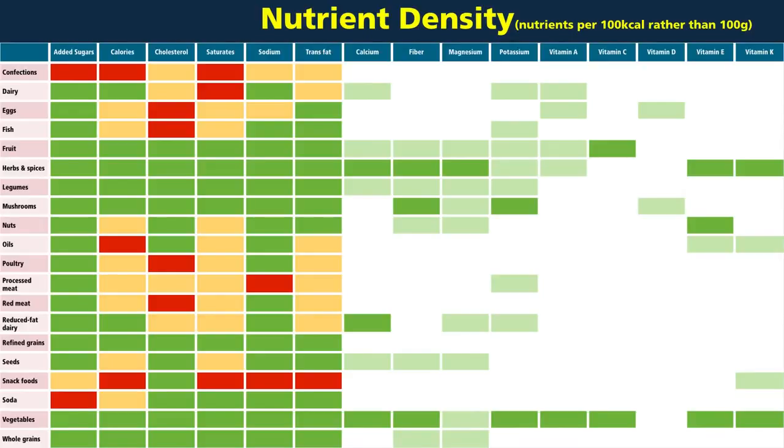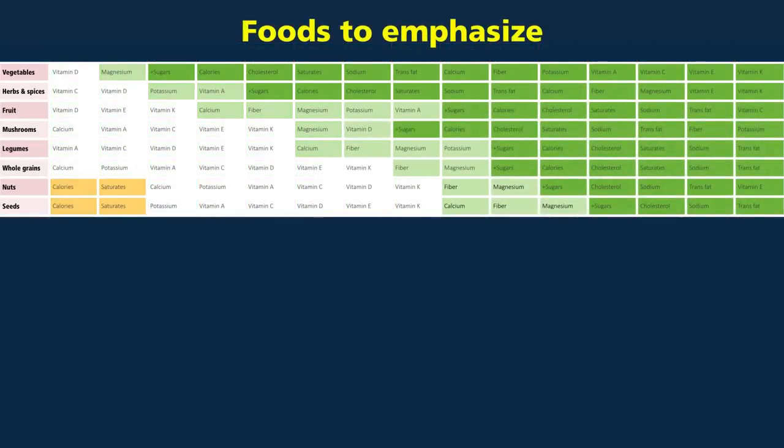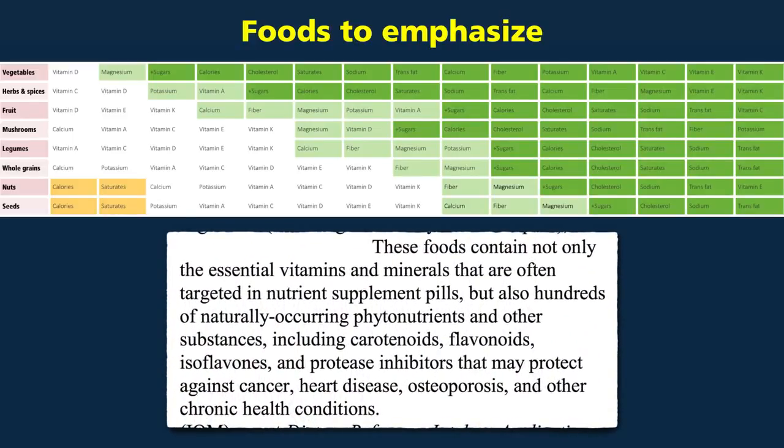So I just changed this from nutrients per weight to nutrients per calorie. The foods are just listed here in alphabetical order to look for trends, so we can rank them based on these scores from best to worst. The foods to emphasize in one's diet are unprocessed, unrefined, plant-based foods, which in general lack the disease-promoting components, and, as the Dietary Guidelines Committee put it, these foods contain not only the essential vitamins and minerals, but also hundreds of naturally occurring phytonutrients that may protect against cancer, heart disease, osteoporosis, and other chronic health conditions.